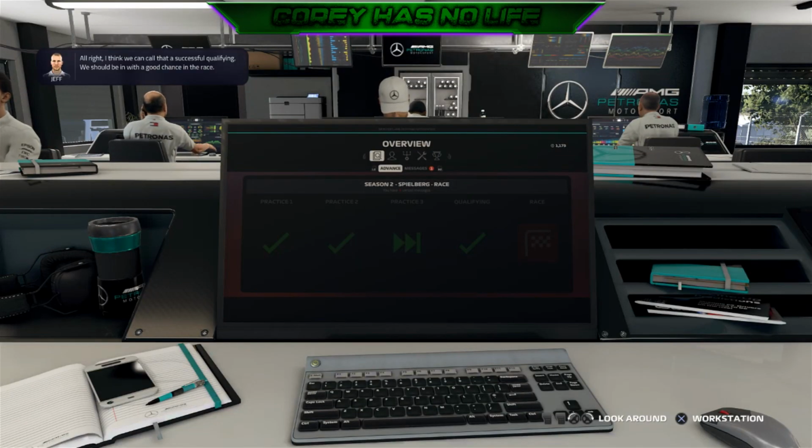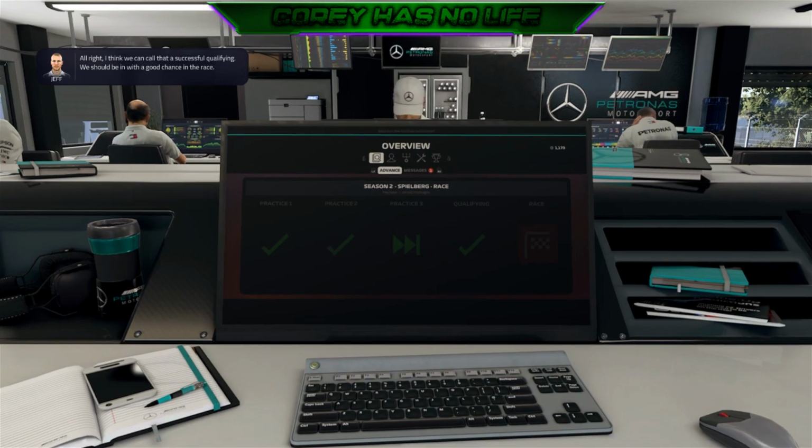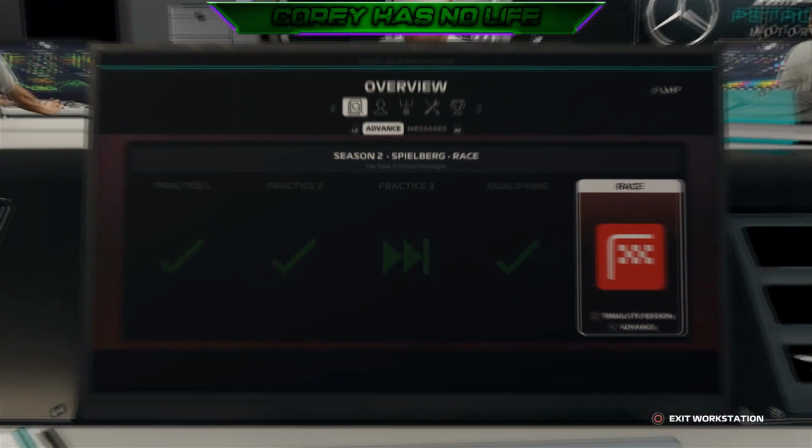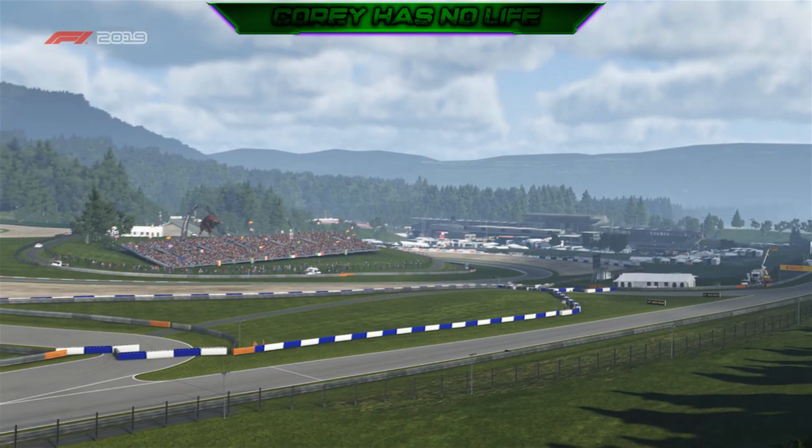All right, I think we can call that a successful qualifying. We should be in with a good chance in the race. We'll do one last little check of the weather. It looks like we could have some rain towards the end of the race, so that's not going to phase us one little bit. So let's get it in for the Austrian Grand Prix.